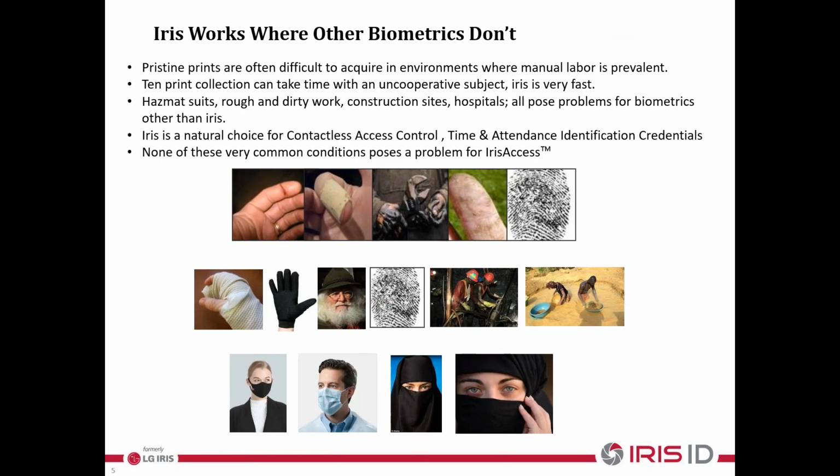So one of the unique things about iris is it works where a lot of other biometrics don't work, particularly fingerprints or hand geometry, which is kind of going away, or facial recognition, particularly in these days of COVID, when people are wearing masks. It is highly accurate at a very large scale.